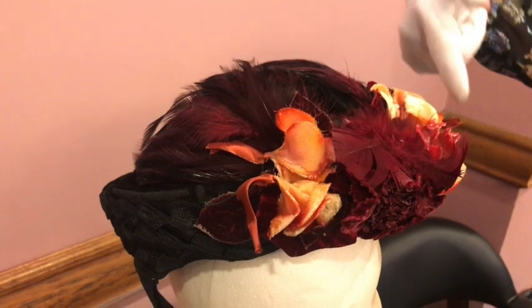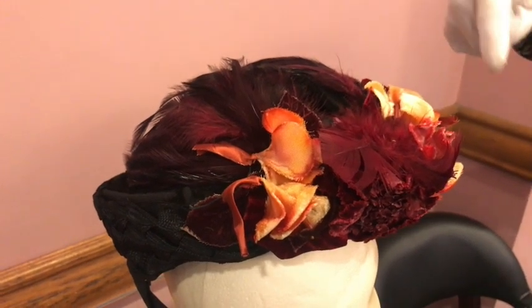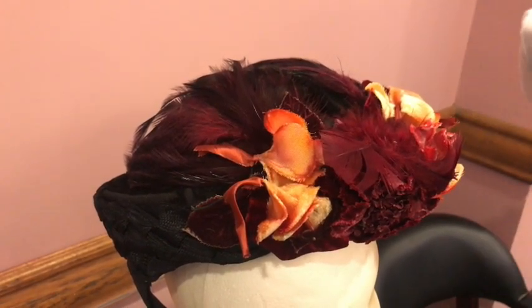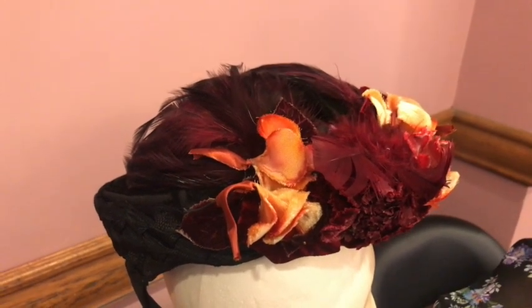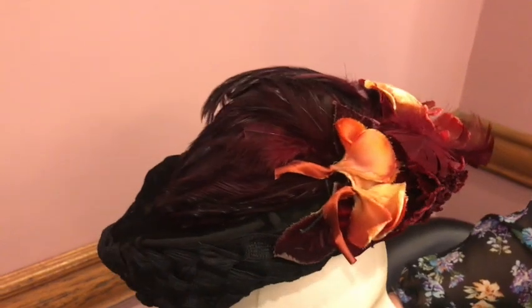So you have these beautiful jewel tones of peaches and maroons. It's quite stunning and unique on this black, very showy. And then on the very back here, you'll see these fabulous plumes that actually look like they've been dyed with a little bit of maroon dye in them. So they're quite wonderful. Almost looks like she has wings, doesn't it?